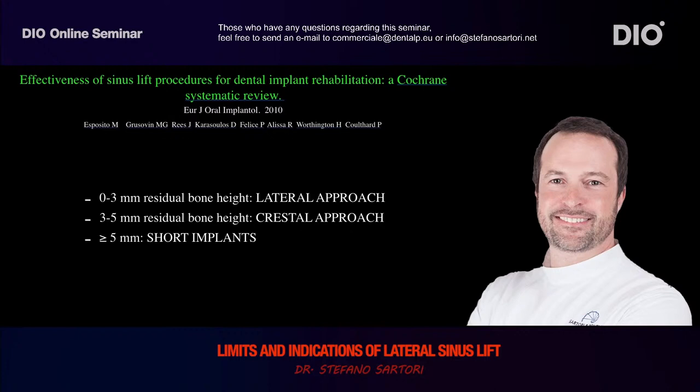For the crest in the maxilla with residual bone that is more than 5 millimeters, the predictability of the short implants is the same as the traditional implants positioned in augmented maxilla with lateral sinus lift or crestal sinus lift. But you can understand that using short implants that have the same predictability, we reduce the surgeries, we reduce the morbidity for the patients, the surgery is much more conservative, and we reduce the costs for the patients. The costs from a biological point of view and from an economical point of view for the surgeon and for the patients, especially for the patients.